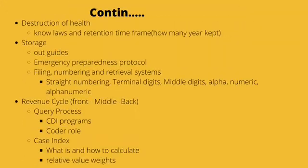Okay, so we're going to go to the next page here. Destruction of health records. Excuse me, I meant to put health records, but just know your retention law for destruction of health records and how that process goes. Storage. You want to know how health records are stored, whether it's paper records or electronic health records. Just know how those things are stored and the systems that are used to retrieve those records. I just gave a couple examples. You should know when a physician comes in and needs a record out of the HIM department, they may take the paper record and put an out guide in, so they know that record is out, not missing.